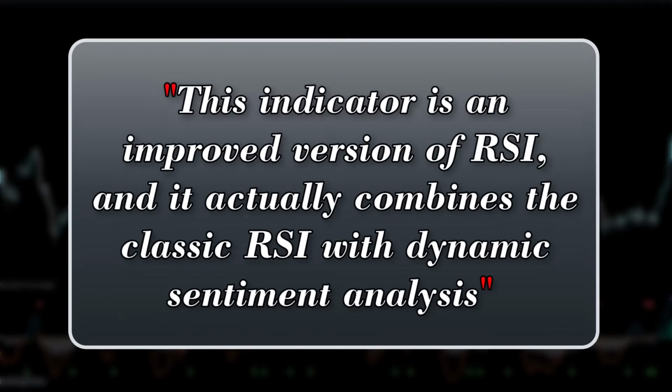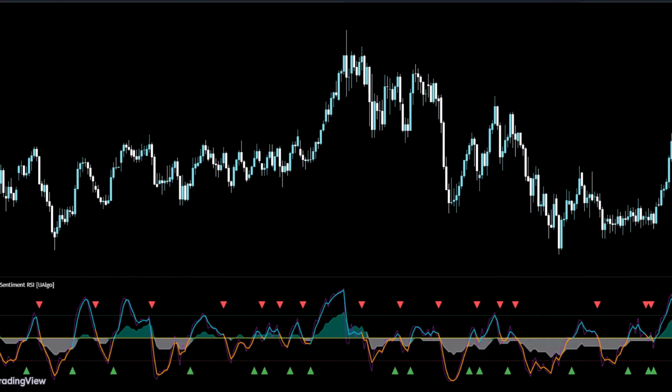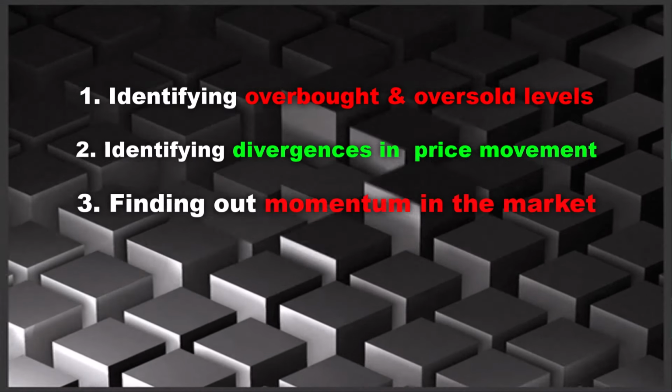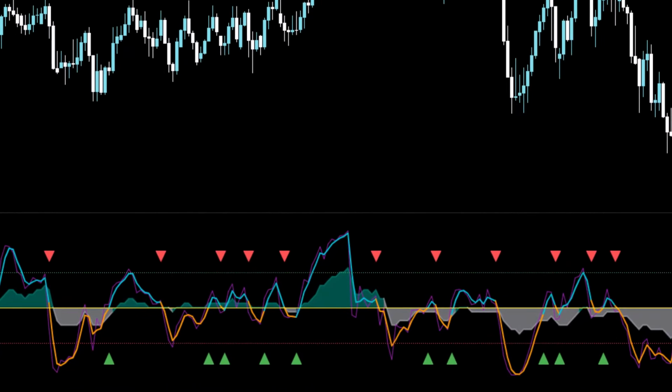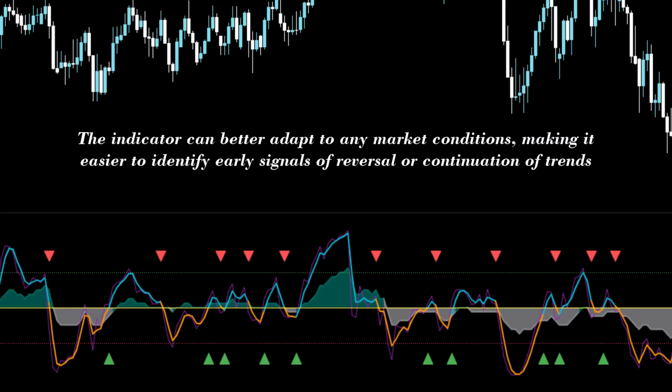This indicator is an improved version of RSI, and it actually combines the classic RSI with dynamic sentiment analysis. This new RSI integrates volume weighting, a sentiment factor, and smoothing features to provide more accurate signals about momentum change or potential reversals in the market. It can help you in different situations like identifying overbought and oversold conditions, divergences, momentum trading, and trend confirmation. Because this new RSI is built based on sentiment and volume factors, it can better adapt to any market conditions, making it easier to identify early signals of reversal or continuation of trends.